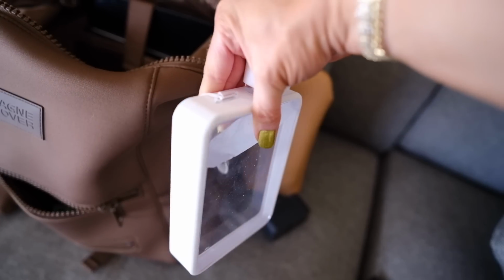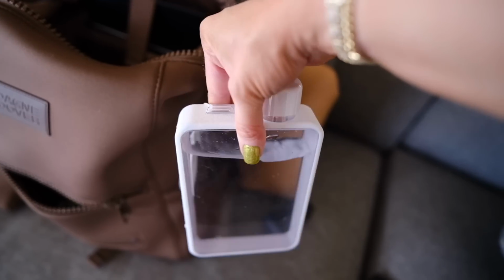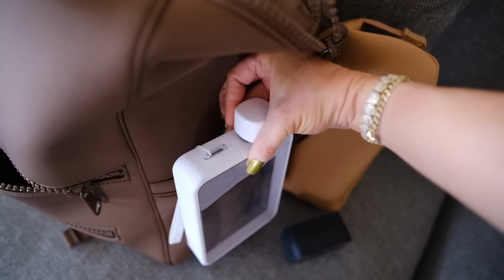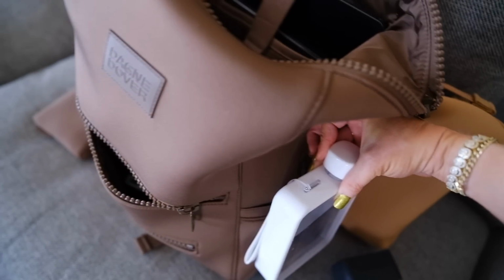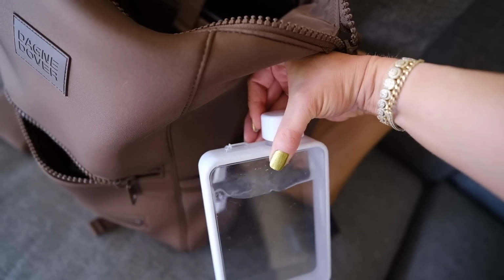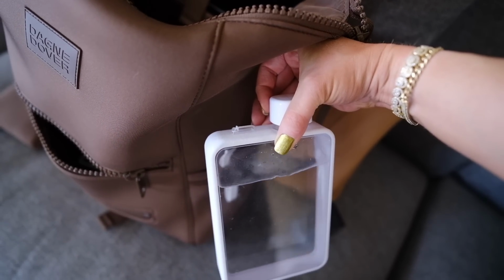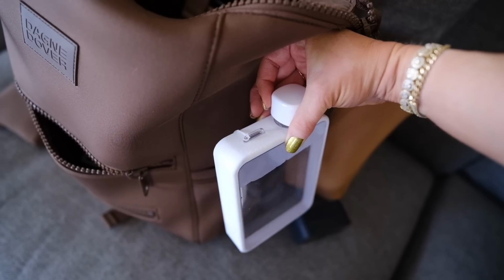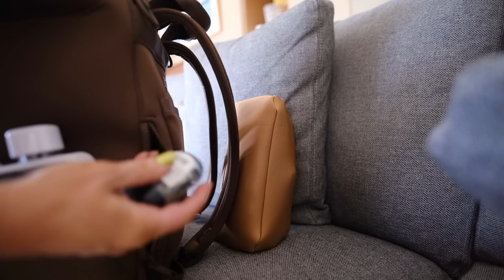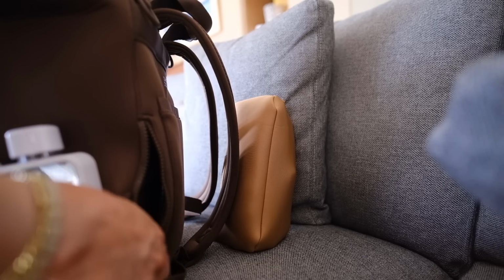And then this water bottle, this is so cool. I love how modern this looks, but it actually fits perfectly right there. I just slid it in, and it's nice just to keep things flat and less bulky. This is also really good for purses. That's the main reason why I got it. When you're traveling, this fits into a flat purse or smaller purse really easily. In this little thing I have hand sanitizer, so it's easy to access.